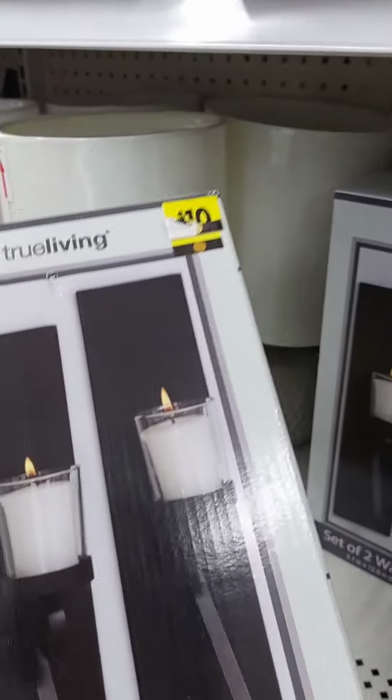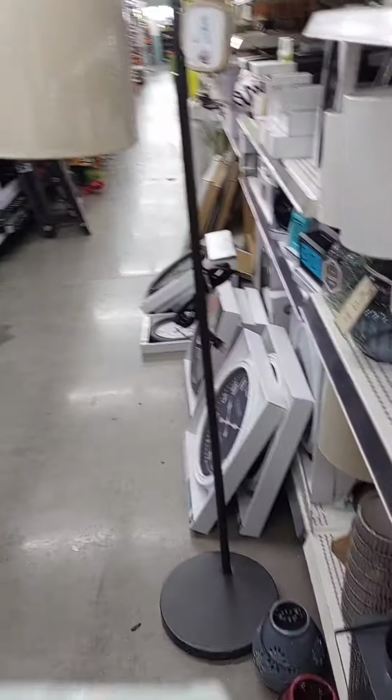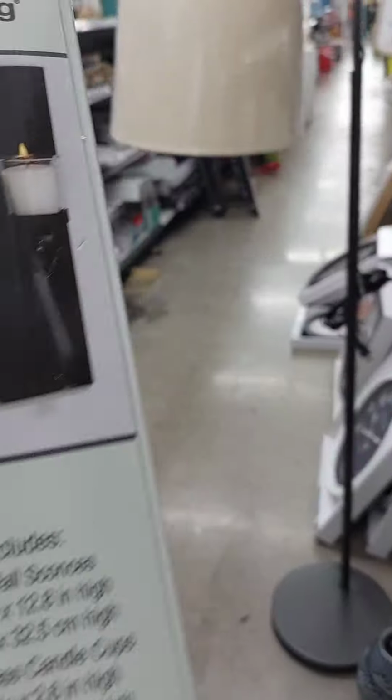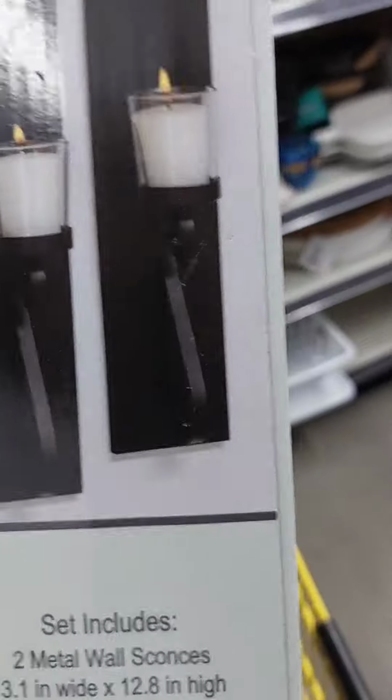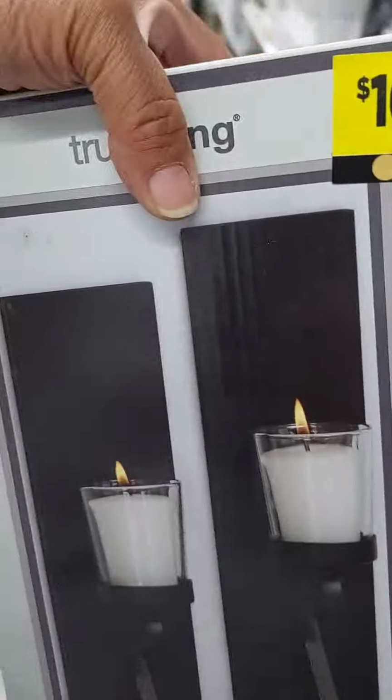Here's some too. These are a dollar as well. I think I'll get these too. I like these. They're pretty. And they come with the candle glass containers. So there's four of them.